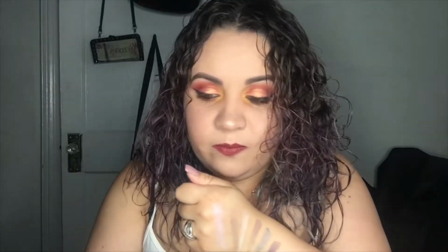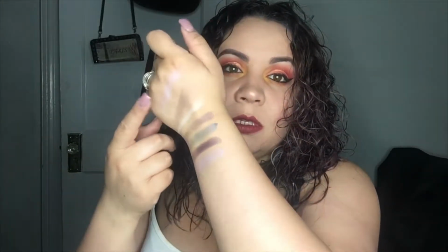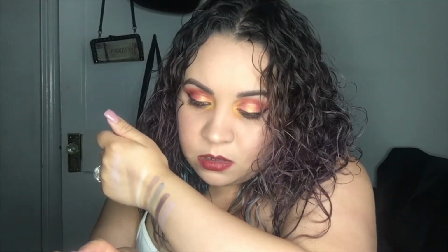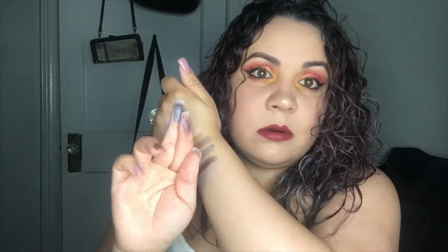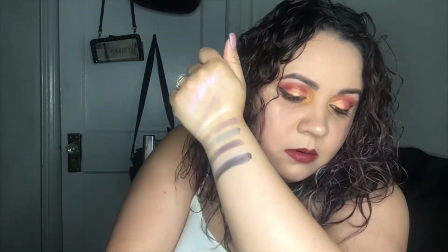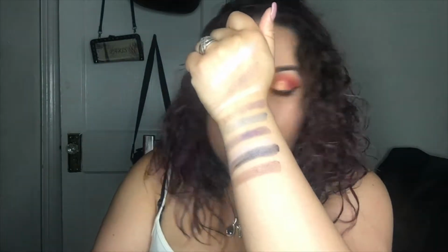Astrological and Gravitron look very similar. It's just that this has more of a purple tint, where this is more like a luminescent blue-ish purple. Let's see, the next one is called Dark Star. The next one is called Orion. The next one's called 3 a.m.